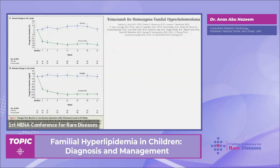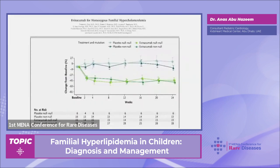You can see the patients ended up with levels of 140 milligram LDL, which is only mildly elevated. So this is a very good medication. Hopefully we'll see it in the market very soon. And this is a very important slide because it shows that even patients who are null mutations had a significant reduction in the LDL.